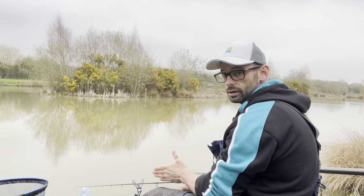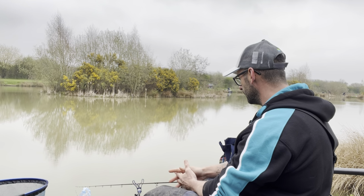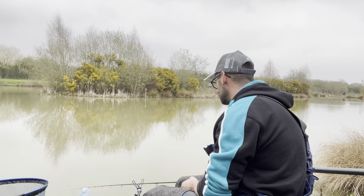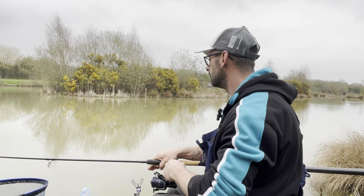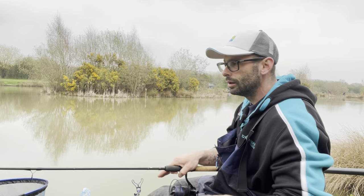The chap over in front of me on peg 23, he's had one. Another liner. It's holding there now. Yeah, that's on. Don't think it realised it was on then.